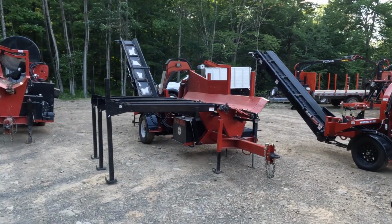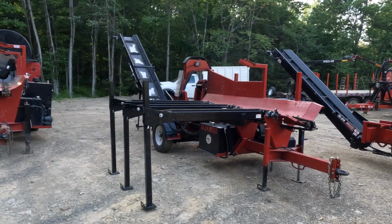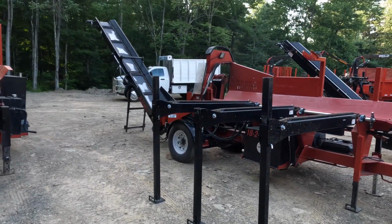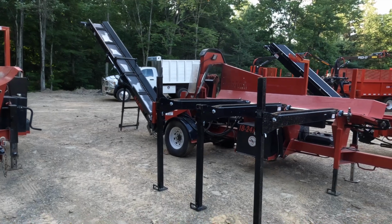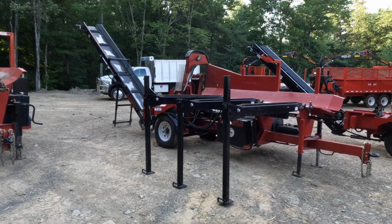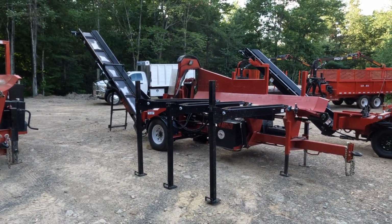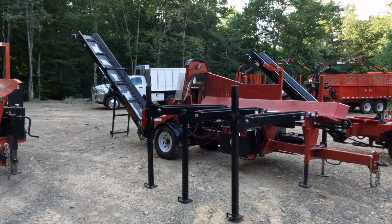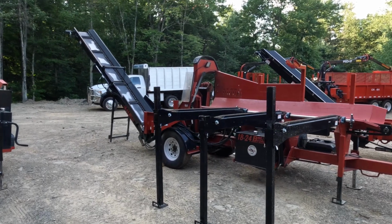So this one is actually a used model. It is a 2020 1824 gas. There is a whopping 170 hours on this unit. Guy bought it, never really utilized it to its full potential beyond doing his own firewood, and it is just a spectacular piece.